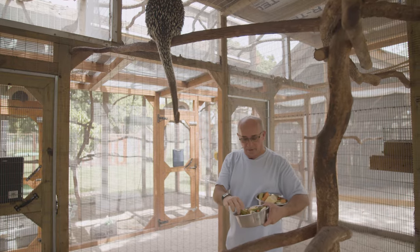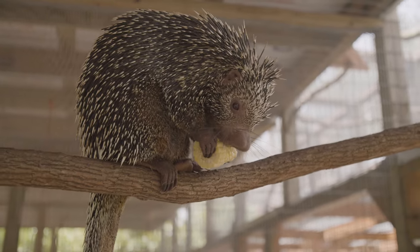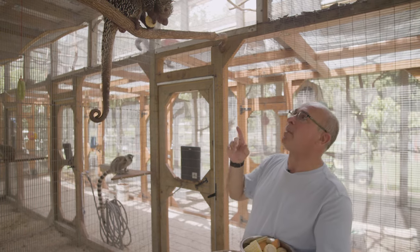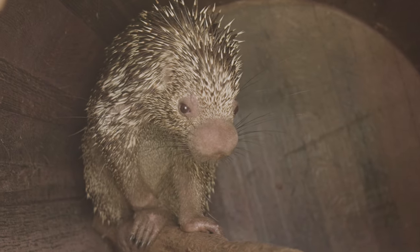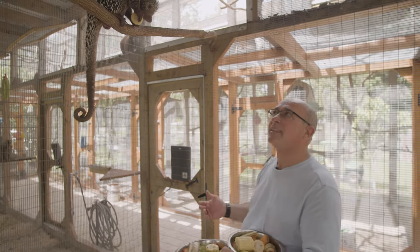When they're in the wild, in the trees, up high, they love the greens, the corn, the carrots, all different vegetables, all different types of greens that we feed them. This is the male. The female is inside her little barrel that she's sleeping in, but she woke up now that we're feeding. It's amazing, these guys are very friendly, but they're not something you're gonna pet and hold and hug. They're not that type of animal.